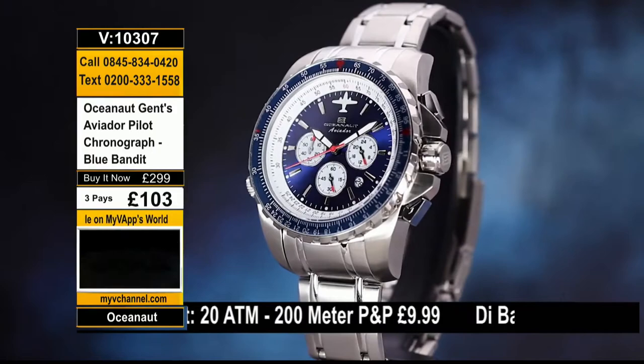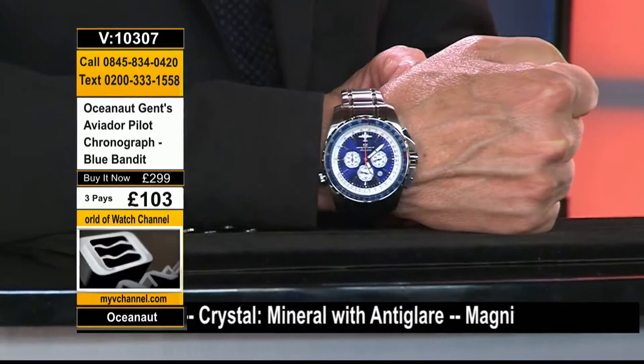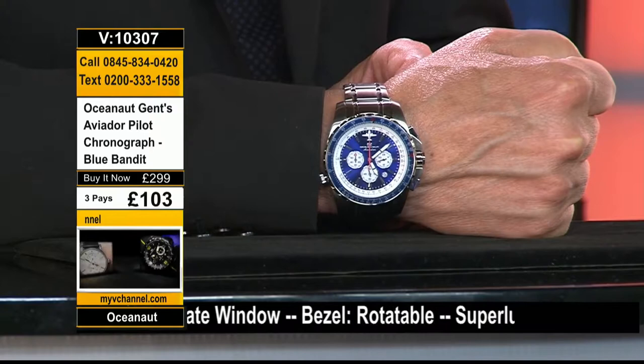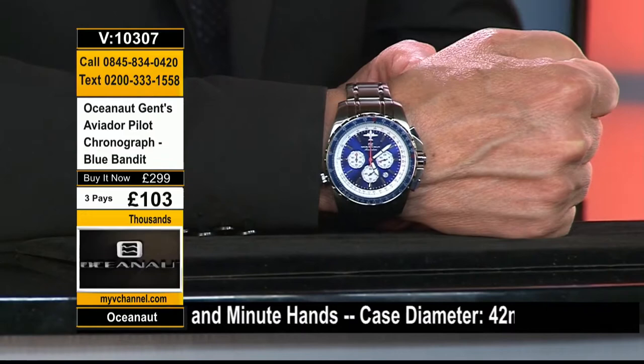What I like about this is the super clean, crisp inside tachometer, and that beautiful cobalt blue. This is the brand new 2019 Blue Bandit. Are you on board for the official pilot watch? The brand Oceanut has been the number one brand here for many, many years. This is a long time coming. Item number 10307. Welcome in to the 2019 Blue Bandit pilot watch from our friends at Oceanut. The Aviador is here. Remember that silver fox? I think I had that on one, maybe two airings and it sold out.